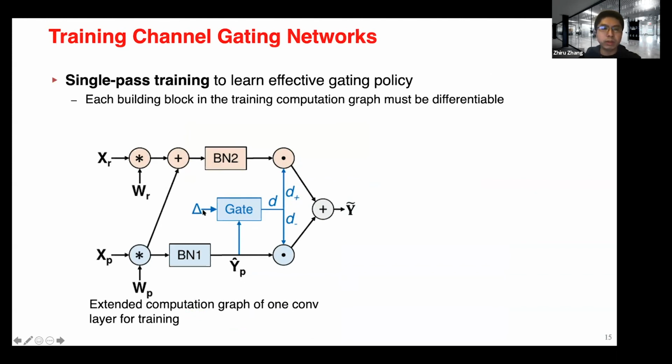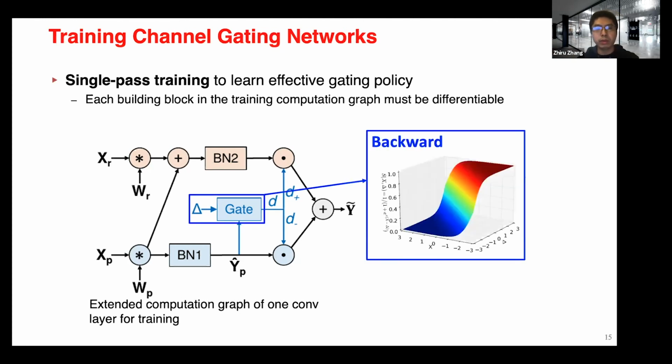Of course, if you look at the gate function, it's actually a step function. That one is not differentiable. We can use it in the forward pass, but for the backward propagation, we need to approximate it, we need to smooth it. It turns out that if we just use a soft sigmoid, it works well enough. So we are able to train the whole thing without too much of an issue.